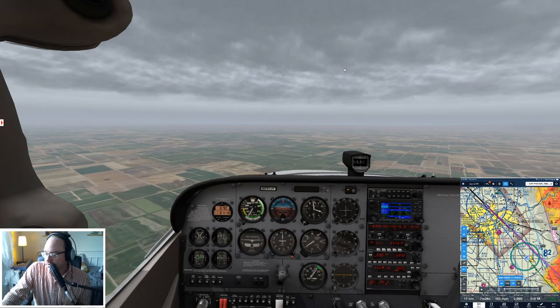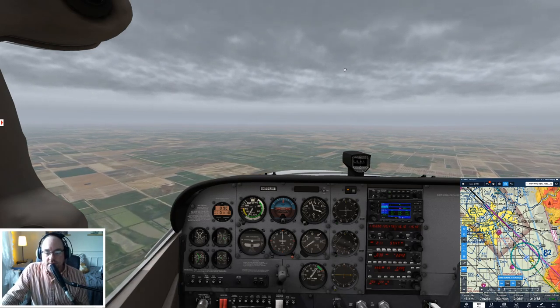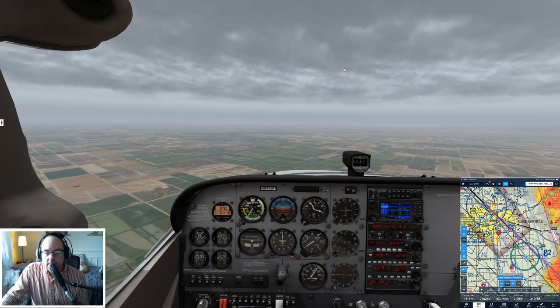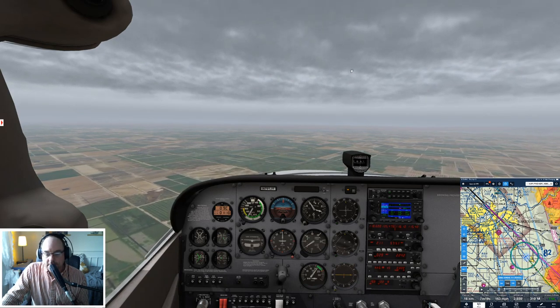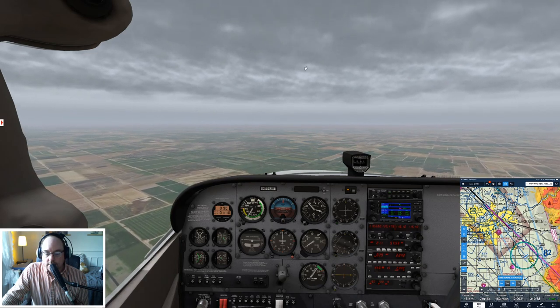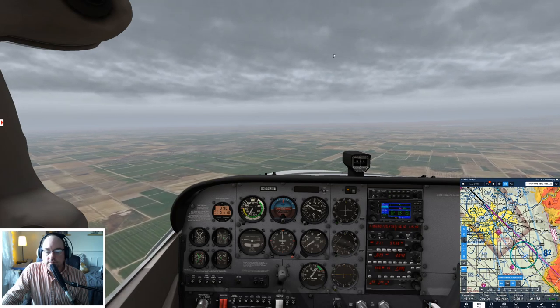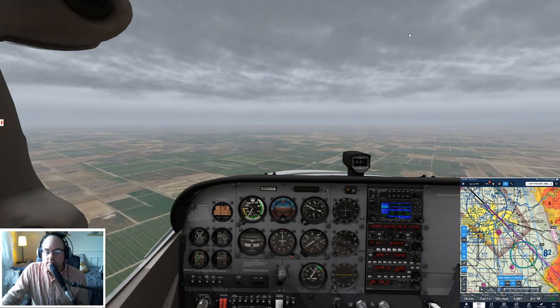All right, we're gonna level off at 2,500. We should have Bakersfield in sight soon. Bakersfield Airport, 12 o'clock, 15 miles, report in sight. Looking, 52 Lima. Delta Echo Tango Kilo Charlie, contact SoCal Approach 134.2. Contact SoCal Approach 134.2, Delta Echo Tango Kilo Charlie.